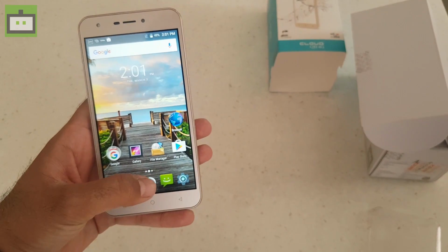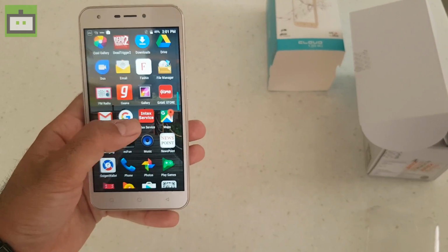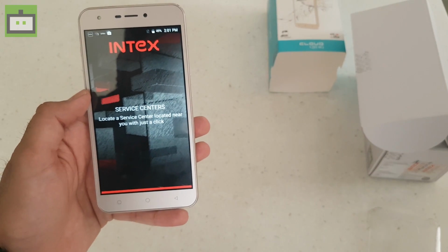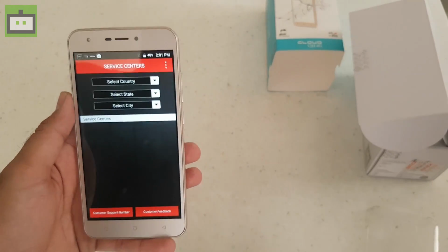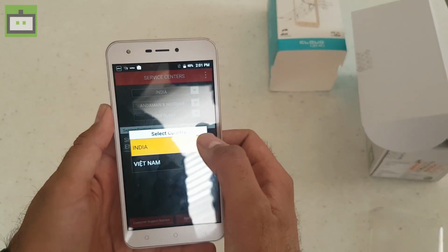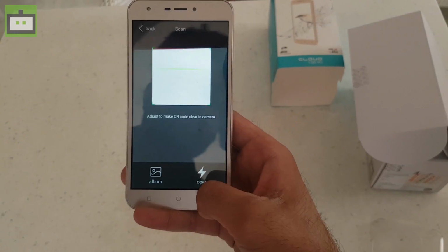As I mentioned, the user interface is smooth and looks quite clean. You will also get a number of preloaded applications such as Ghana.com, Google Duo, a game store, and some exclusive applications from Intex. For example, this application allows you to search Intex service centers around you. If you are facing some problem with your handset, you just need to select your country and city to locate the nearest service center around you. The smartphone also has an inbuilt QR camera app that allows you to scan QR codes to retrieve important information.